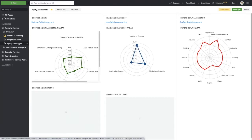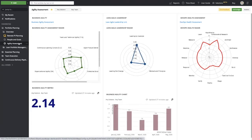From an agility standpoint, we can use agility health metrics and different radars to track: are our teams even ready for this? Are they at the right level? And are they able to start executing on that work in an agile fashion? So whether it be business agility, lean agile leadership, or any of the other great metrics that you can grab off the Scaled Agile website, we can incorporate those here and even plot those data points inside of our solution using containers and measurements, and track how well we're doing from an agility standpoint.